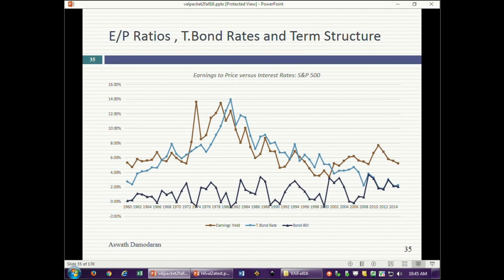The third line there is the difference between the T-bond rate and the T-bill rate. What am I measuring when I look at the difference between the 10-year T-bond and the 3-month T-bill? I'm measuring the slope of the yield curve, right? When you see a 0 there, I have a flat yield curve. When you see a negative number there, which has happened historically a few times, you have a downward sloping yield curve. When you see a big positive number, you've got an upward sloping one. You say, who cares? It seems to affect PE ratios. Historically, whether the term structure is flat, upward sloping, or downward sloping seems to have an impact. We think about why that might be.